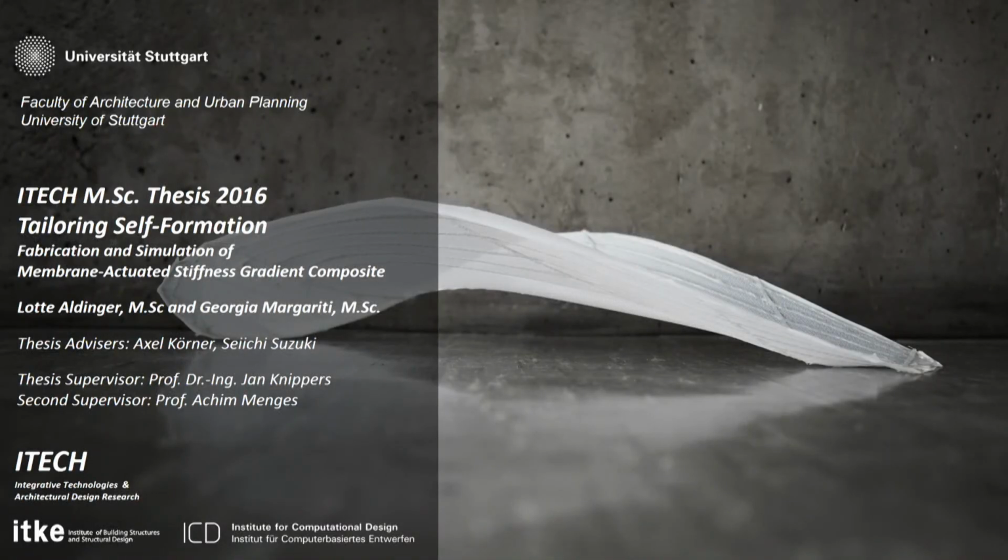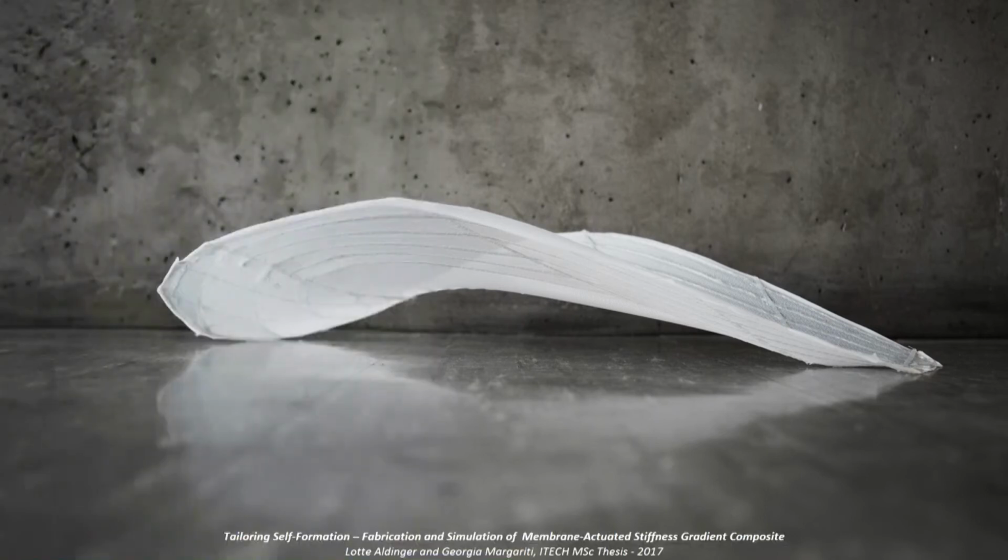And this is quite interesting, because then you can imagine that you can inform also the geometry you want to achieve by the arrangement of your fiber bundles, and where you contract, where you expand, to control also the geometry a system like this could change, which then again leads me to the master thesis of Lotte Aldinger and Giorgia Margheriti, who just finished one month ago their master thesis on tailoring cell formation, fabrication and simulation of membrane actuated stiffness gradient.